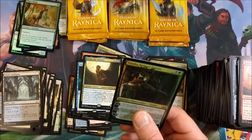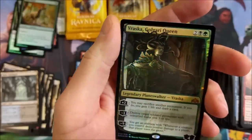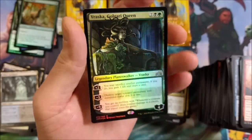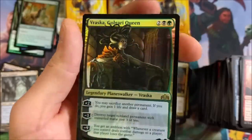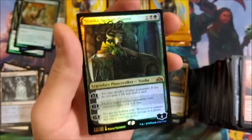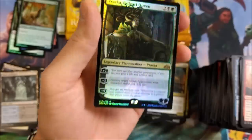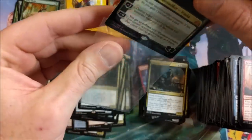Oh, smack me in the testes and call me Rudolph! Oh my God! We blew the Brescus Gregory Green Foil! Oh my God, what a pull, man. I'm shaking. Oh my God, the Bronze Golgari Queen foil. We were just talking crap about the Mythic Slot, and then what pops out is the snot. Man, we did so good. You are looking so damn fine. That deserves a nice foil sleeve, Bill.